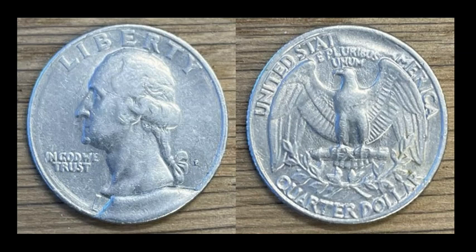And the final coin of the group, if we're going to go out strong: how about a no-date Washington Quarter with a huge die break cud on the date? Now, believe it or not, this is actually quite common. There are a number of these out there. People find them all the time, and they usually engulf the entire date. It's a Philadelphia struck coin. It's a pre-1999 era quarter, so it's a clad quarter. It could be from the 70s, 80s, or maybe early 90s. It's hard to say. But what we have here is a nice huge cud.